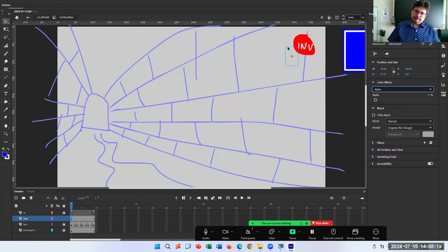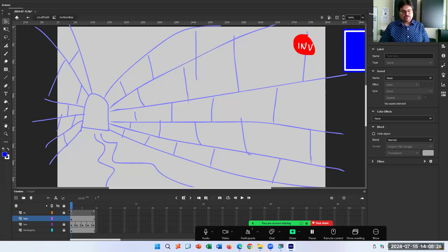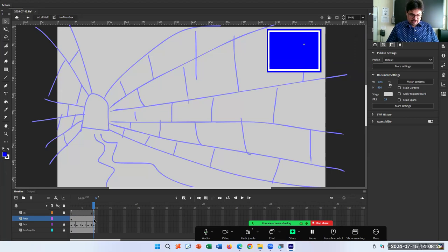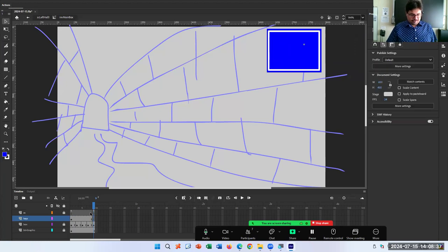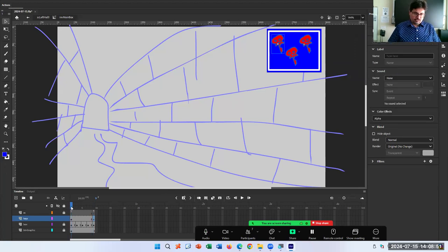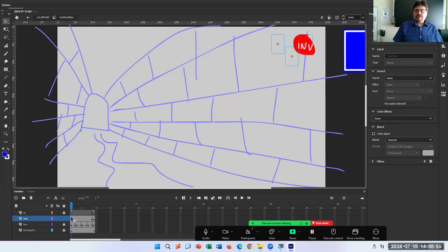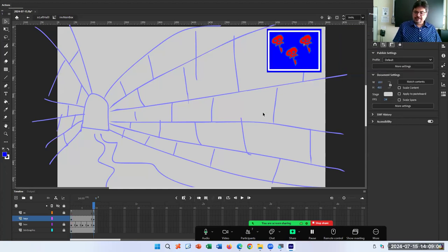Zero on frame one, after this animates. After this animates, then the keys, after they animate into view, then each of these has an alpha again of 100. The keys are there, but they're invisible. They have a color effect alpha zero. Then when it animates into view, it has an alpha of 100 to be visible.